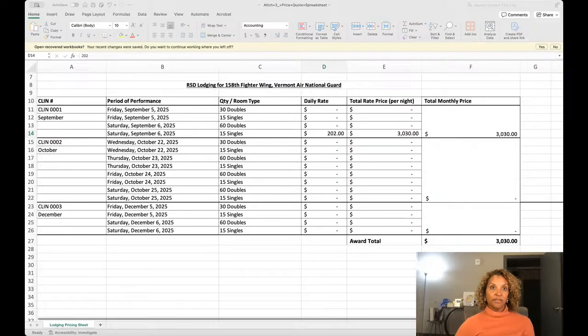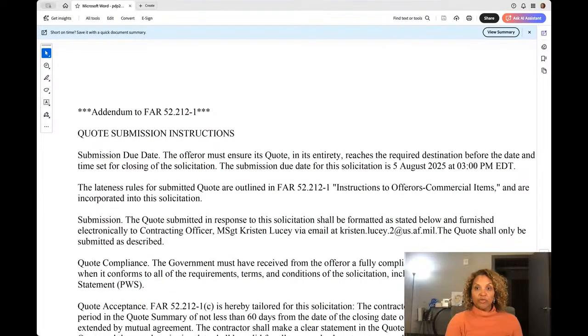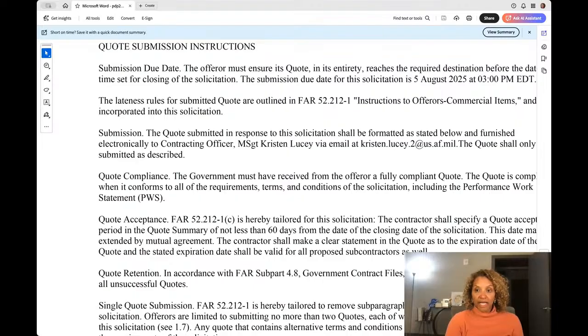As you're pondering, I'm going to now open up instructions to offers, because this type of information is always here. For this particular opportunity, it is as a PDF. Okay, I think it's very doable. As long as you have a credit card or you're able to negotiate with this particular hotel, there is no reason whatsoever you couldn't win this. So it's due the 5th at 3 p.m. Eastern time. You see, they're telling you exactly what they want.